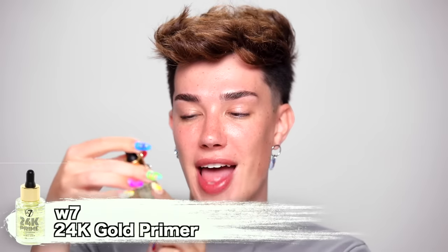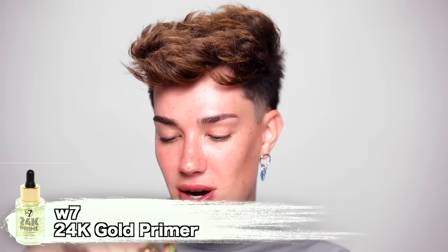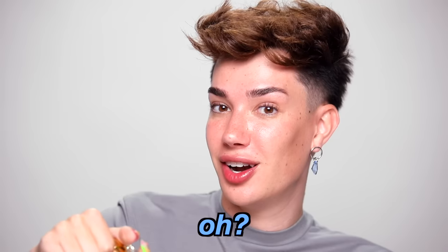So our sponge is all wet and good to go. Let's go ahead and start off with our primer. This is from the brand W7 and it says 24K Prime. Priceless Primer Serum. Our primer is a blend of silky smooth ultra hydrating oil and flecks of real 24 karat gold. Legally, they should not be able to make that claim. Let's be for real.